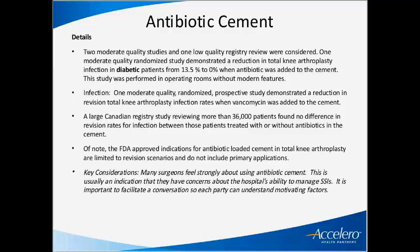On infection, one moderate quality randomized study was done that showed for revisions, the rates went down when vancomycin was added to the cement. And then a large Canadian registry retrospective looked at 36,000 patients and found absolutely no difference. So you can see it's mixed results, but here's what I want to point out as a key consideration. I have encountered many surgeons who feel very strongly about using antibiotic cement on everyone. It's a strongly held belief that they have, and they want to continue to do that. That's usually an indication that they have concerns about, as I've said, the hospital's ability to manage infections.